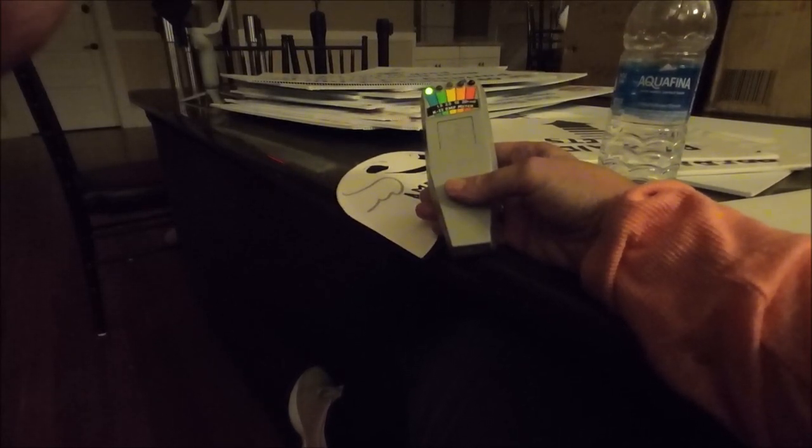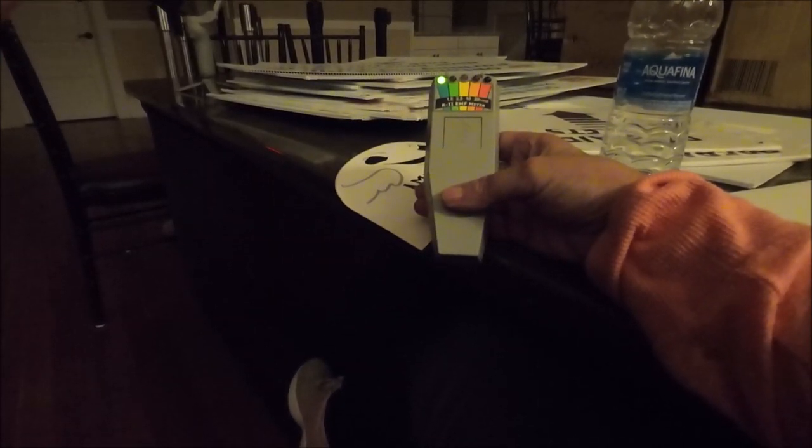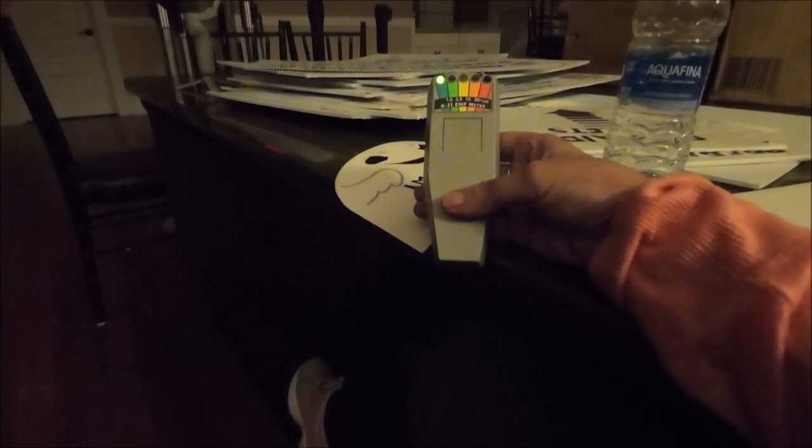Has anybody ever done the dowsing rods, or would like to try it? I'm going to suggest that if anybody's going to do it, do it in this lit area over here, because it's going to get dark. So anybody who would like to try it, this is what you do with the dowsing rod. You guys can't see me either.